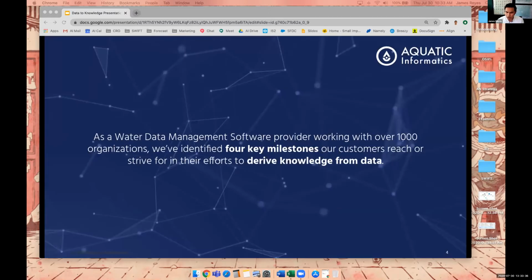And given our experience having worked with thousands of organizations, what I want to share with you today are really the 4 key milestones that we have observed in our experience that customers strive for in their efforts and that data management journey that Hardeep was talking about. So let's jump in.